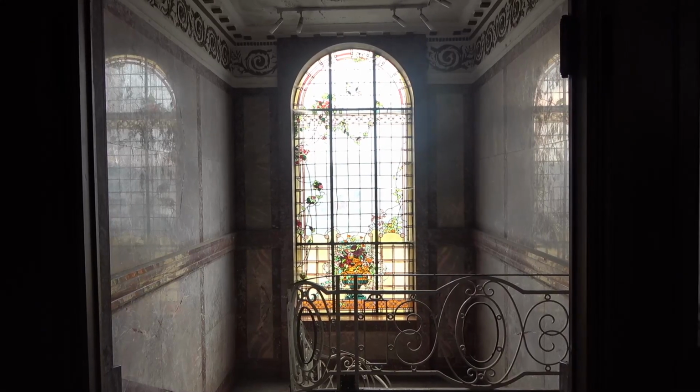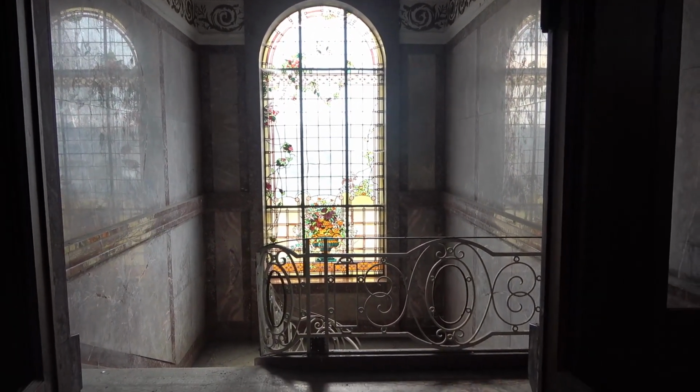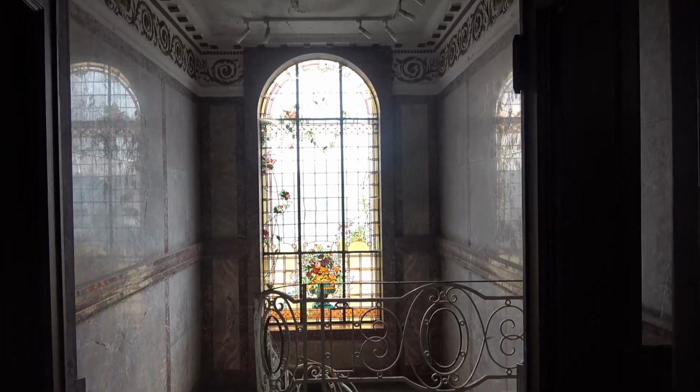So everybody, this is definitely the most beautiful room yet. Beautiful stained glass windows, beautiful staircase, and the ceiling is amazing.